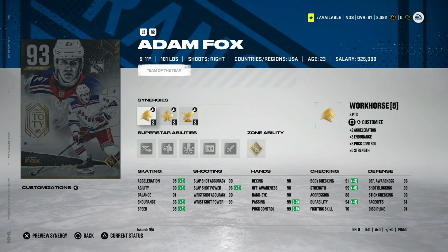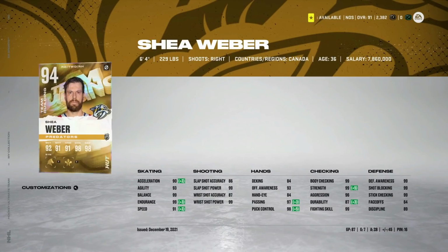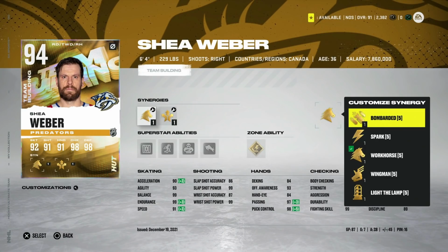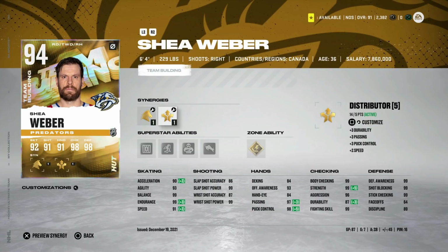That's just such a big advantage in this game, which is why he comes in at number 2. And then coming in at number 1 is the 94 Shea Weber, 6'4" team builder. And it's really just a combination of everything. So obviously 6'4" is great size. 91 speed and 90 acceleration is fine for someone this big. And again, being able to activate acceleration and skating synergy is just a huge bonus.